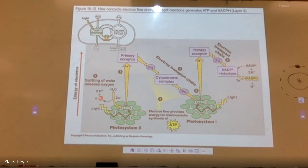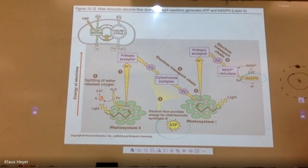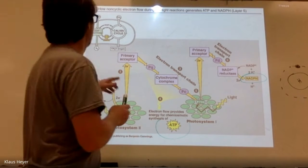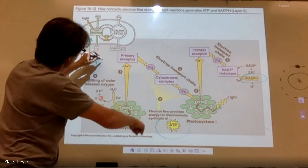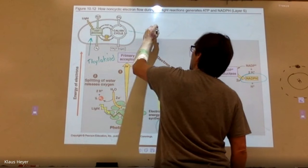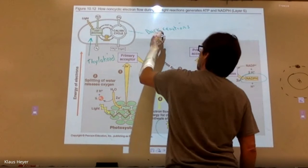So we've got 2 things out of this that we're going to take over to the dark reactions. We've got ATP, and we've got electrons. We're going to take both of those over to the stroma. These are light reactions. So these are all happening in the thylakoid. All of this. All this is in the thylakoid. The Calvin cycle, which otherwise are known as dark reactions, are happening in the stroma.